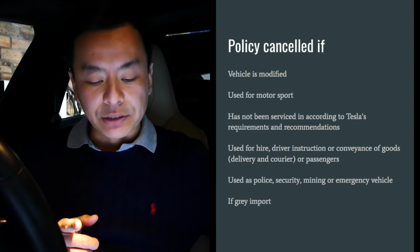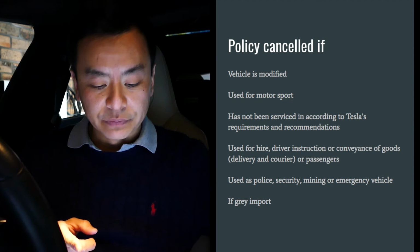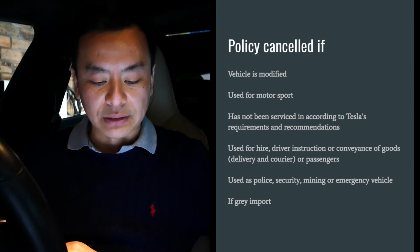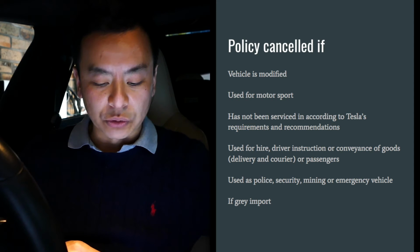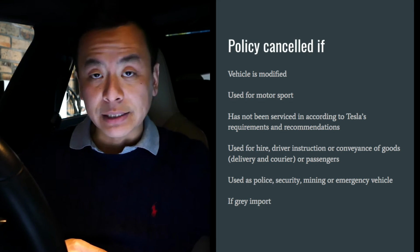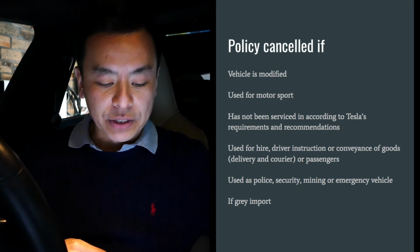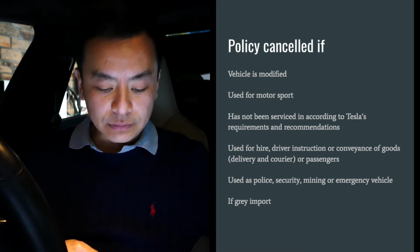The policy will be cancelled if your vehicle is modified, if it's used for motorsport, if it has not been serviced according to Tesla's requirements and recommendations, or if it's used for hire, driver instruction or conveyance of goods, delivery, courier or passengers. So you obviously can't use this car as a taxi or an Uber, and you can't be delivering food or other things like that with your car.